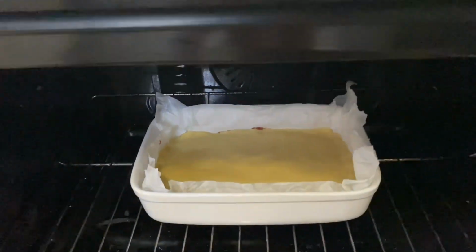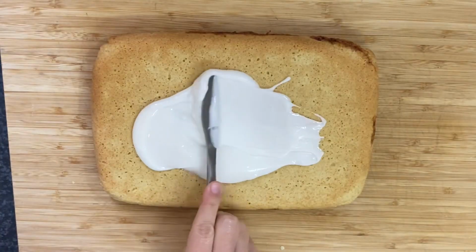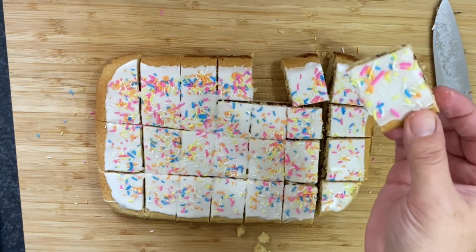I like to bake them until they are a nice golden brown. Once they are completely cooled, flip them over and top with frosting, then sprinkles before slicing. I love the way these look. I want to make these for my daughter's birthday party this year.